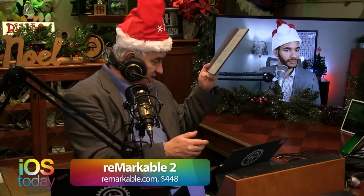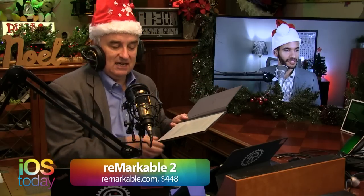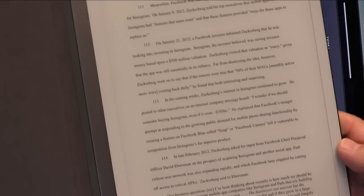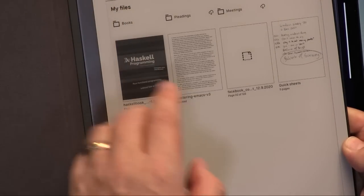I seem to have misplaced mine. I guess it's still in the car. Oh, no, it's got a magnet. It sticks to the side. It's very convenient. I actually ordered, and you'll probably want to order, the cover as well. But here's the cool thing about this. Because it's e-ink, it's an easy way to take notes. For instance, I'll go back to the home screen because I have a lot of notes on here.